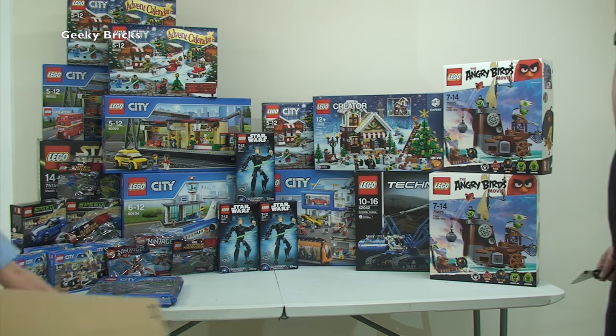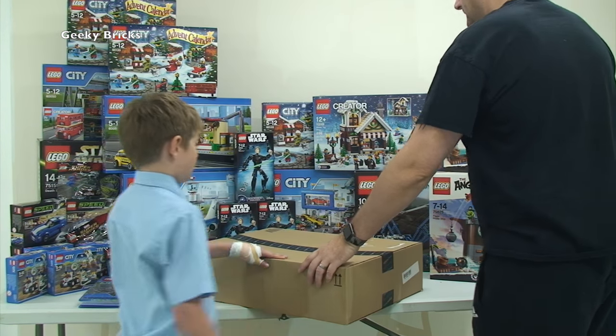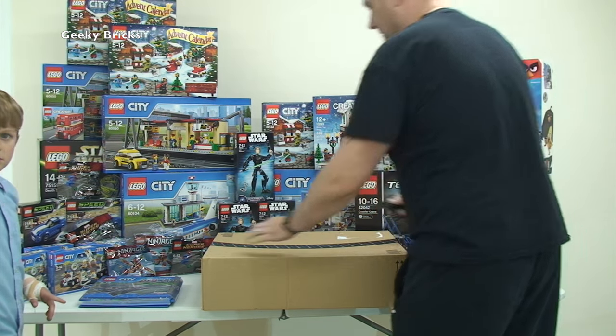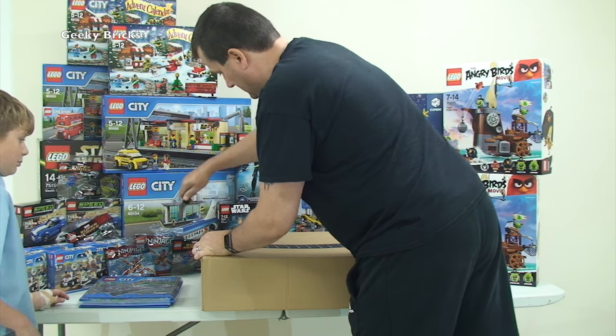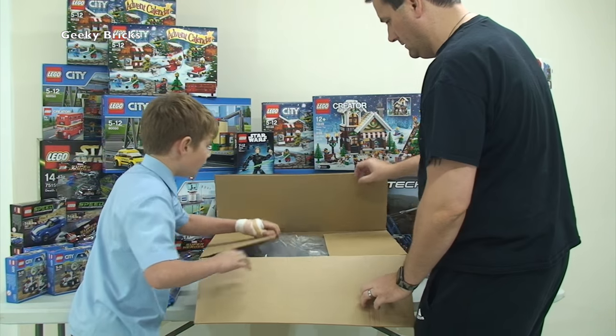Okay, Ethan, next one. Oh, this one's a bit bigger. A bit bigger. There might be two in here. Oh. A bit bigger, this one from Amazon. Might still be bigger sets, but there might be three. Let's see, we have got here.